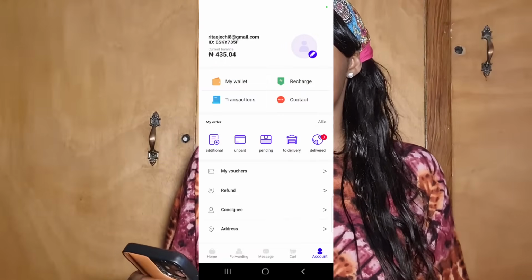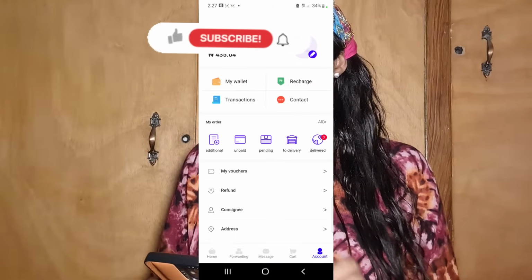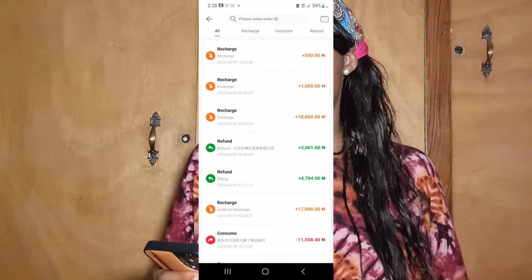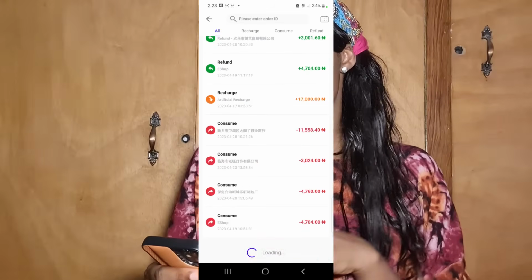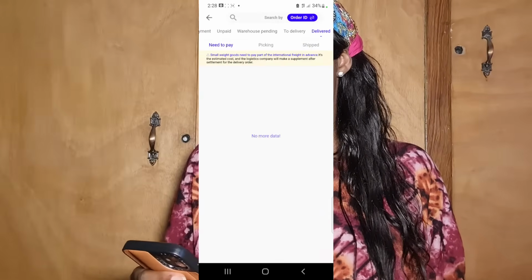So their things are a little bit pricey. I think it's just like them buying from this 1688 and adding their own money, and then you're buying from them, but it's still cheaper. It's just like you're buying from AliExpress. So you're paying in naira, and one good thing about shopping on this website is that you have an account there where you can transfer money directly. You can recharge your account there.